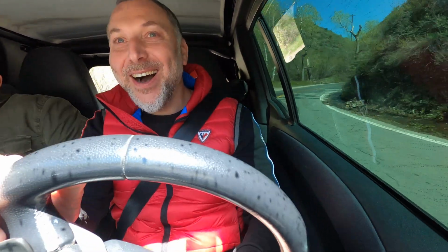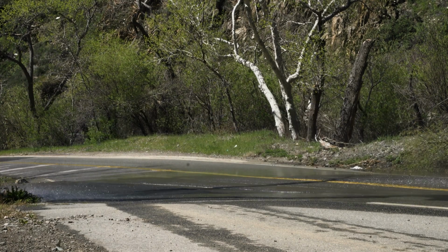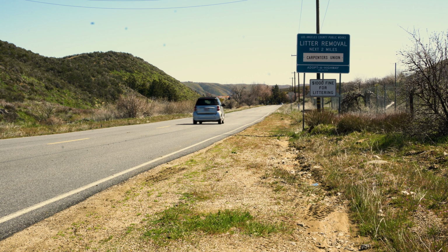That Honda Civic's gonna be... I aimed for the water too. Oh, I know you did. That was cool. The bottom line is, this can be a fun little car, and that's all it is.